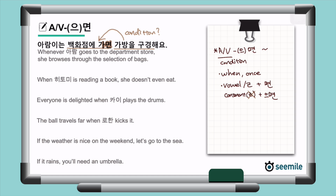Now let's practice. As usual, please pause the video for a moment. Try to say these sentences out loud in Korean and then replay the video to check your answers.